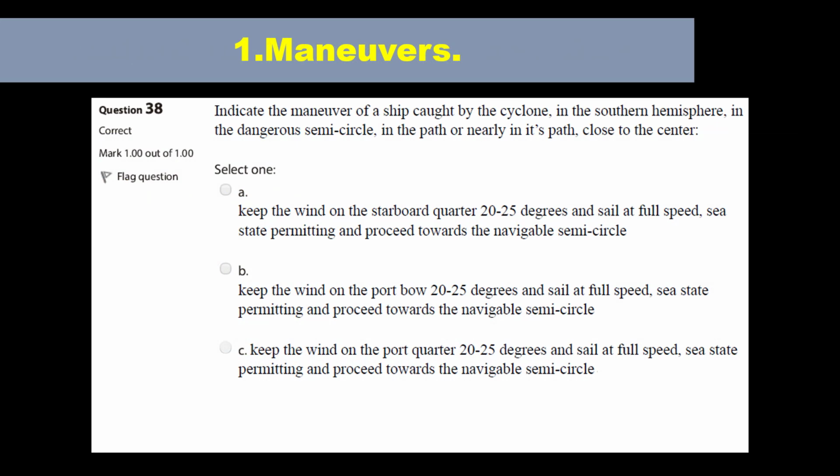Indicate the maneuver of a ship caught by the cyclone in the southern hemisphere, in the dangerous semicircle, in the path or nearly in its path, close to the center. Select 1. A. Keep the wind on the starboard quarter 20 to 25 degrees and sail at full speed, sea permitting, and proceed towards the navigable semicircle.